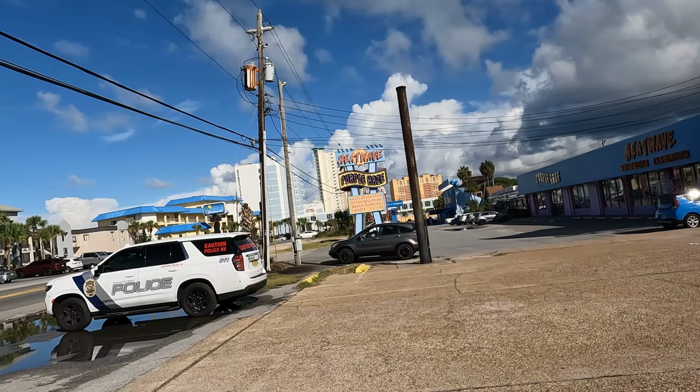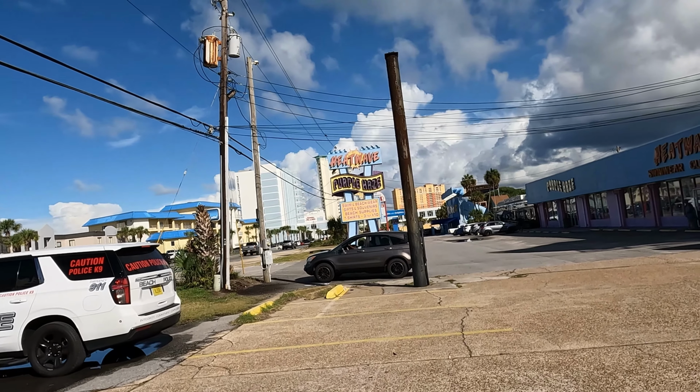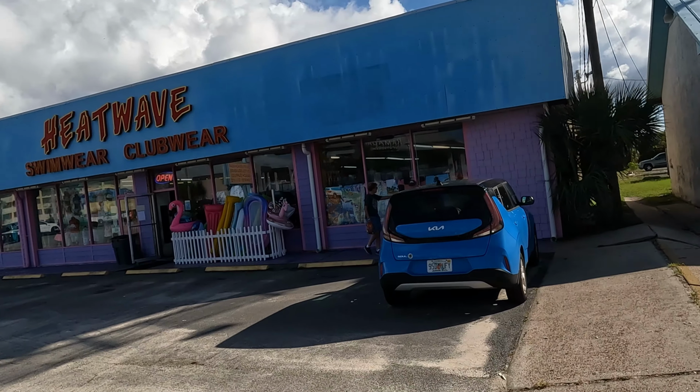Boys in blue doing what they do. Got a canine with them. Think I could pet him? Should I ask? Probably not. Tourist stores.